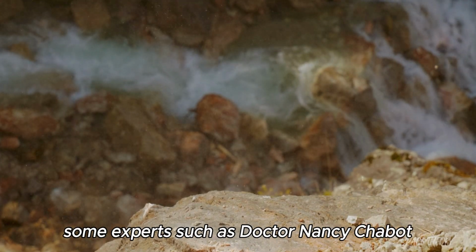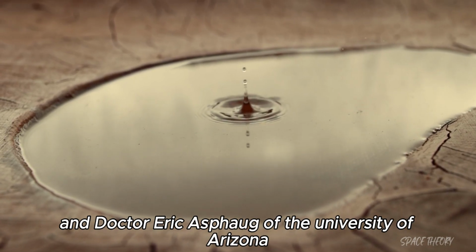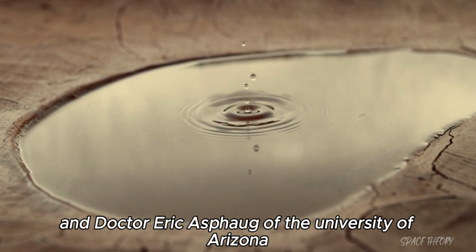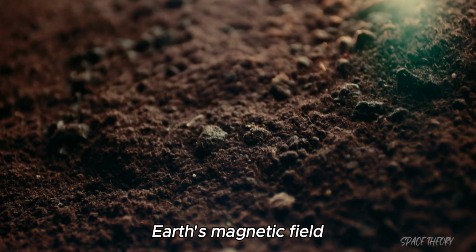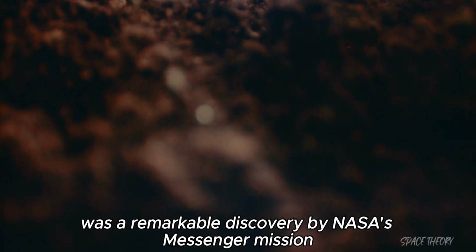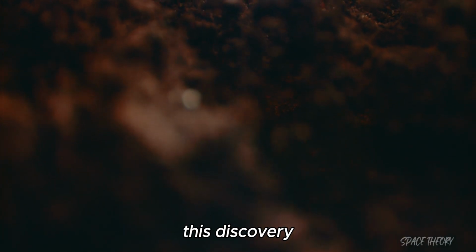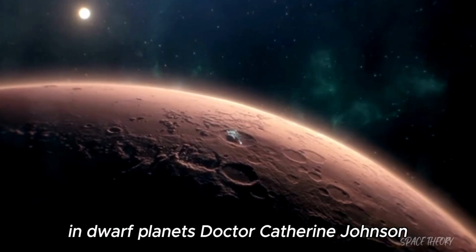Some experts, such as Dr. Nancy Chabot of the Johns Hopkins Applied Physics Laboratory and Dr. Erica Sfog of the University of Arizona, believe that Mercury has the largest core of any planet. Mercury's magnetic field, which is only 1% as strong as Earth's, was a remarkable discovery by NASA's Messenger mission. This discovery challenges previous understanding of magnetic fields in dwarf planets.